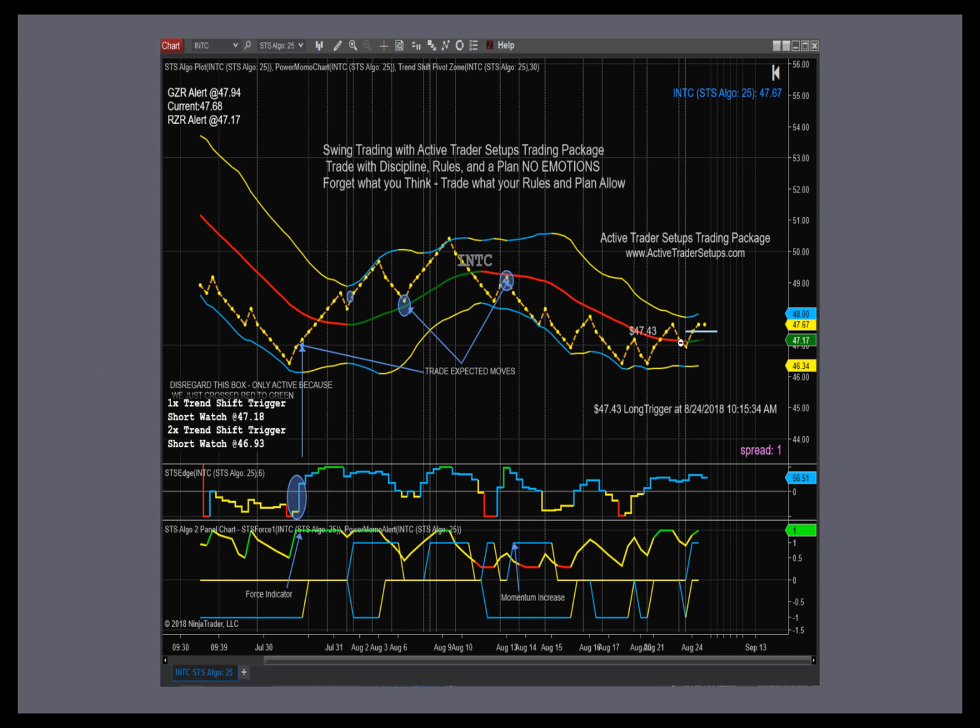As it pulled back, each pullback, we recalculate and relook. And we're always changing the price for the long watch. So as it proceeded back here, it gave us a long watch prior to at 47.43 for a long watch on this stock. As it came back up, it triggered, and as soon as it triggers, the box immediately is going to project forward, as always. What if we pull back, or what if we go up?